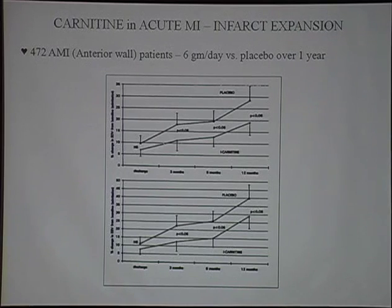Now in both groups, there was some chamber enlargement due to the heart attack. And over time, their hearts dilated further. But here's the carnitine people, here's the placebo people. The patients on carnitine, their hearts did not dilate as much. So there was a benefit there.